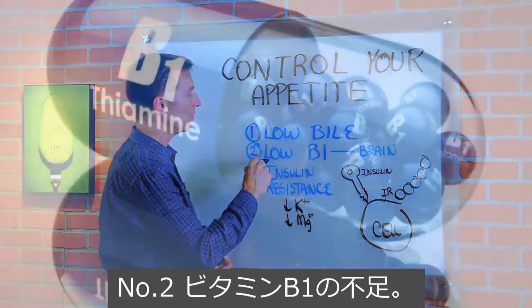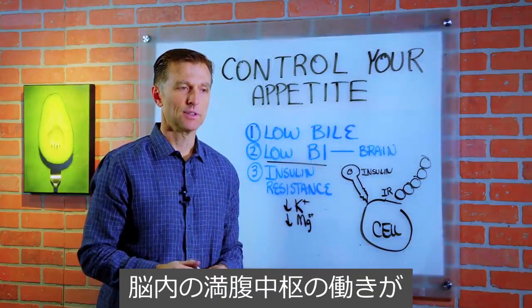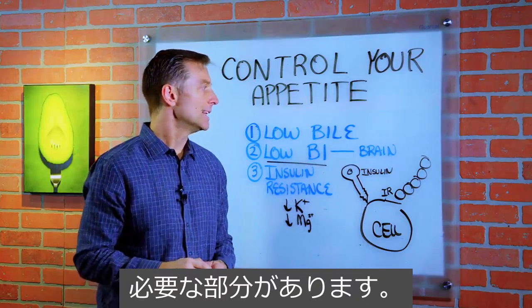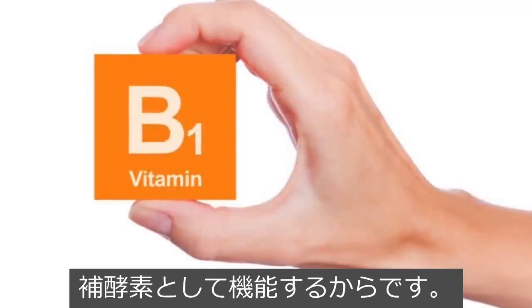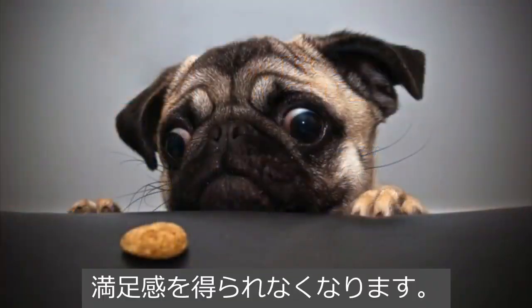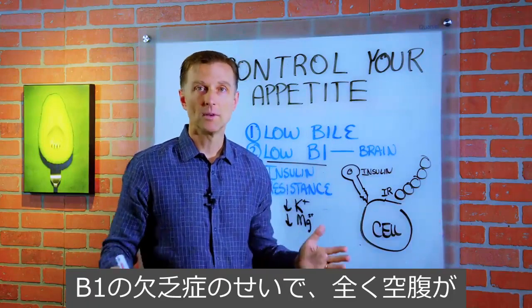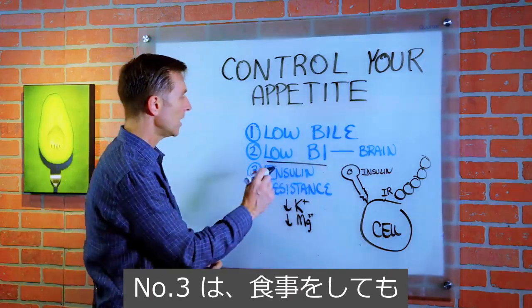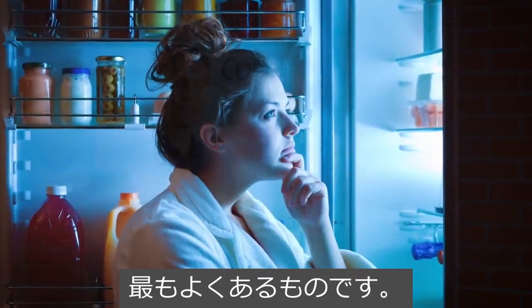Number two, low vitamin B1. If you have a B1 deficiency, you're going to wreck your satiety centers in the brain. So there's certain parts of your brain that need B1 because B1 acts as a coenzyme to help that work. And then that deficiency is going to create a lot of hunger, and you're just not going to feel satisfied. But on a rare occasion, you could have the opposite effect. Like you're not hungry at all if you have a B1 deficiency. But that's rare.